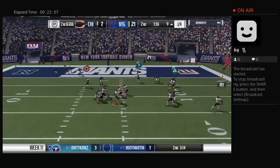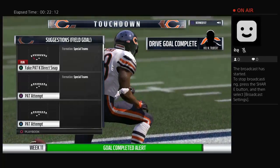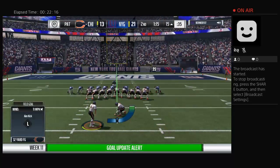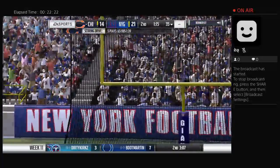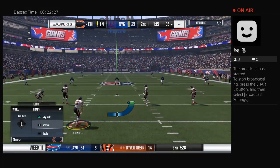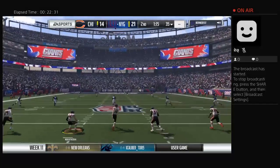Back to throw again. And he is in. Touchdown, Chicago. Deion Sims, his 6th touchdown of the season. And the Bears have cut it to within a score. It's up and good. This becomes a 21-14 ball game now.